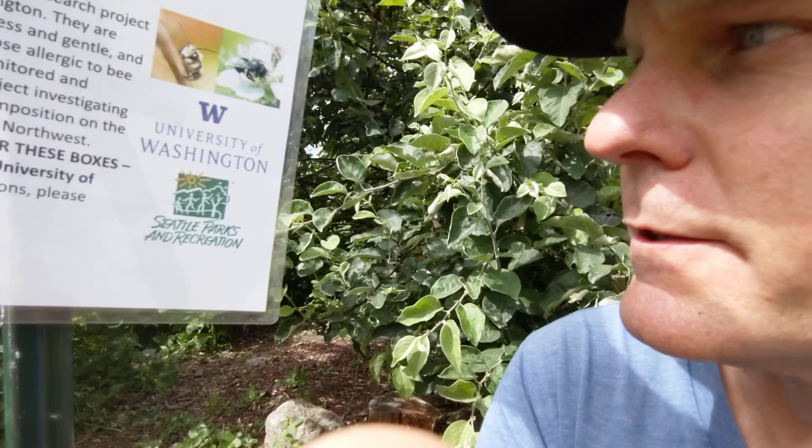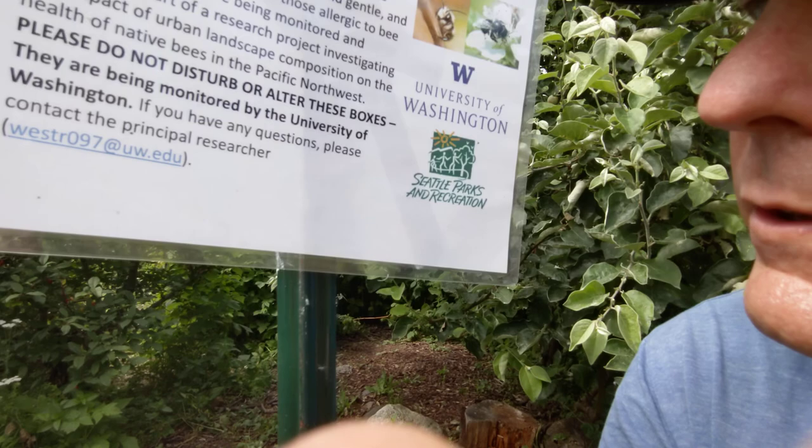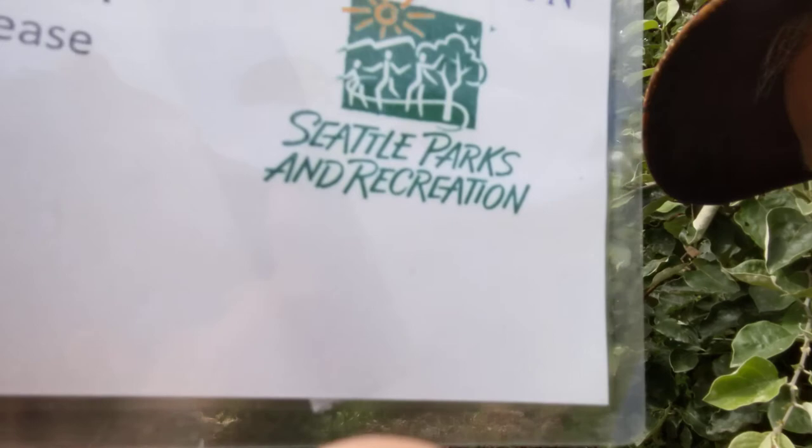Do not disturb or alter these boxes. They are being monitored by the University of Washington. If you have any questions, please contact the principal researcher, WESTR097@UW.edu. There you go. Seattle Parks and Recreation, University of Washington, blue orchard Mason bees.